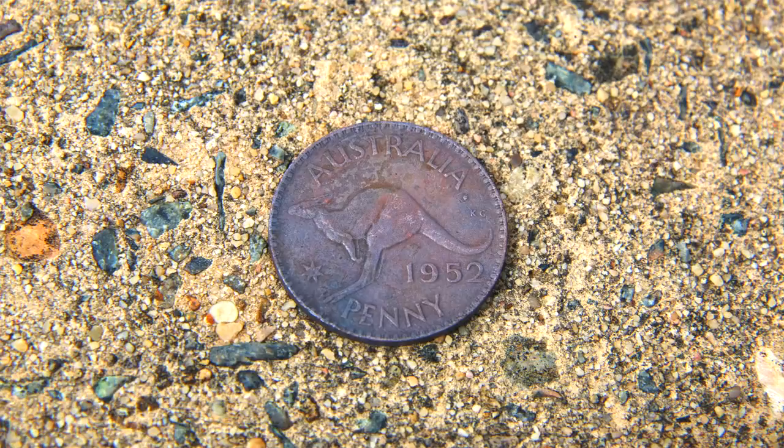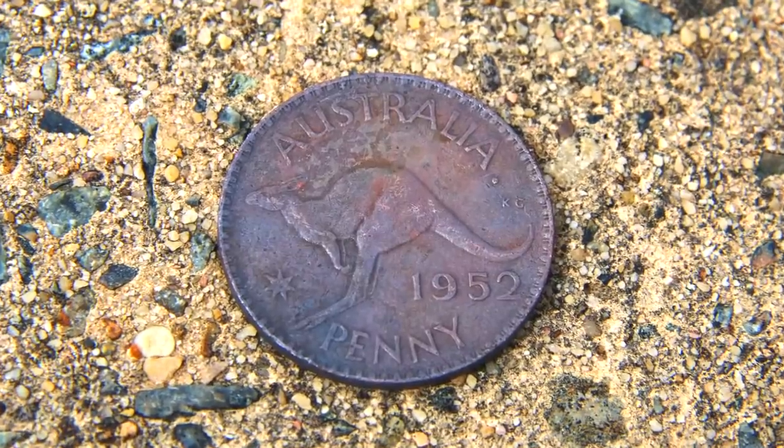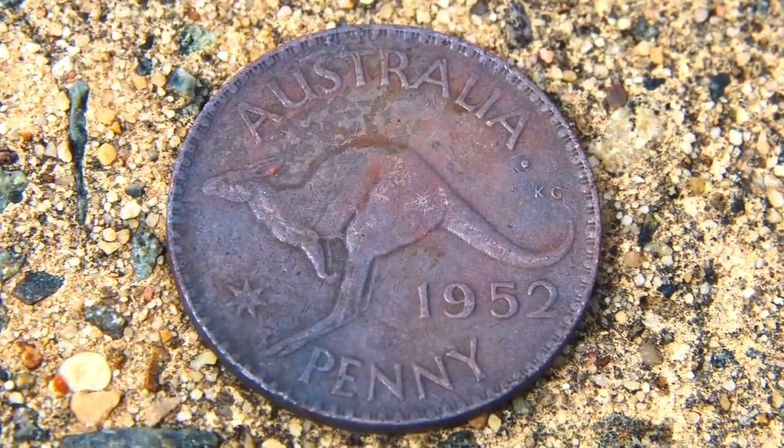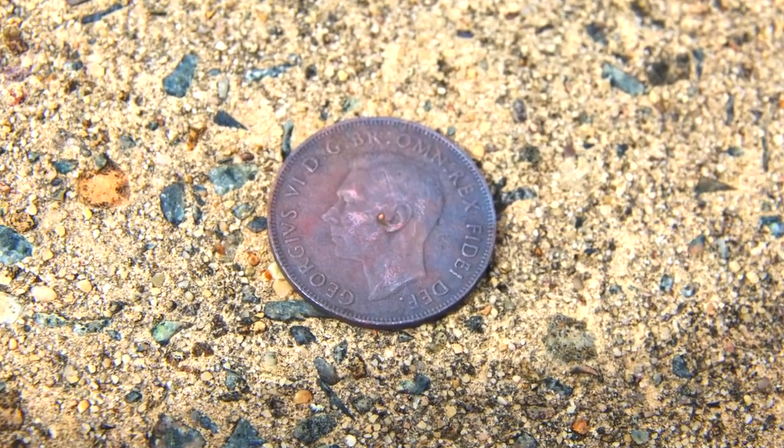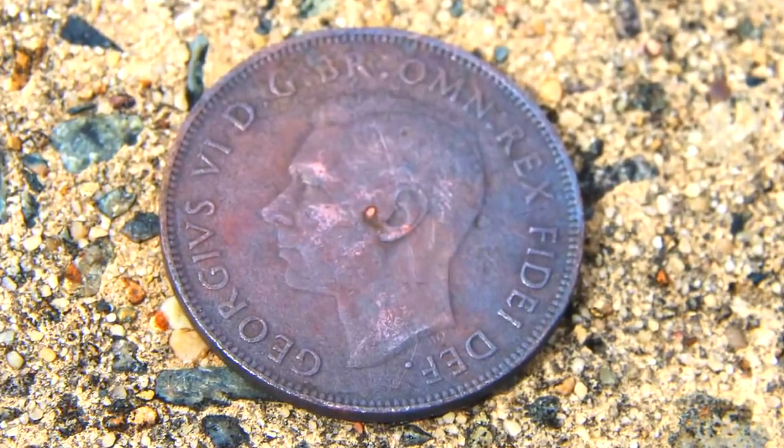The best find of the day. This is an Australian 1952 penny. A lot of people are saying, why is it so special? To me, this indicates the area that I was hunting. I've hunted this area many times before, and still to be pulling out a 1952 penny tells me one thing. There could be gold still in this location from 1952, even earlier. There's been people swimming out there behind me for over 100 years, guys. Trust me, there's gold out there.